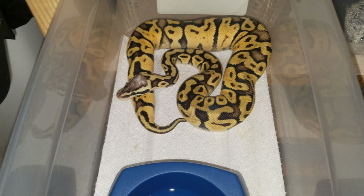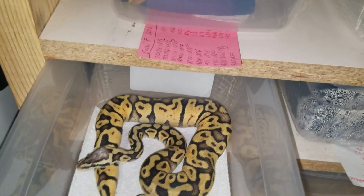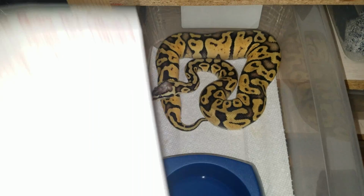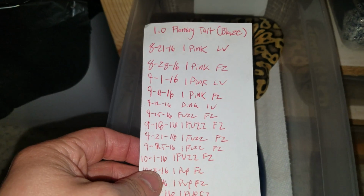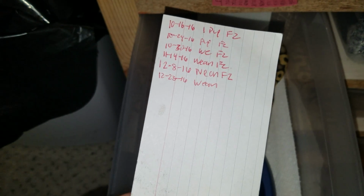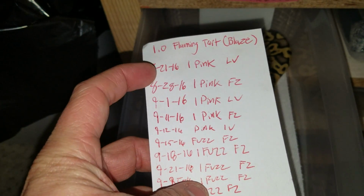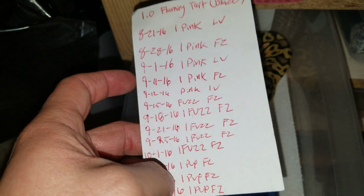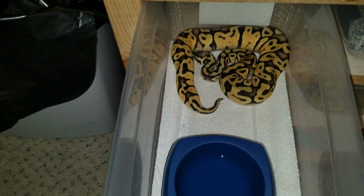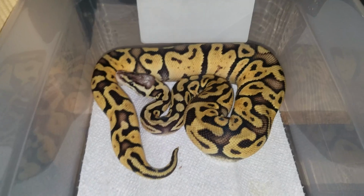Well, you can see here, this guy is perfectly healthy. They hatched, let's see, got his card here. I don't have the hatch date. Well, you can see this is his feed card, so you can see he's eating very well, even on here to the back. His first meal was on 8/21. You can see up here, and he's consistently eaten and stepped up. So he's weaned at this point. His last meal was 2 days ago, and you can see this snake is alive and well.